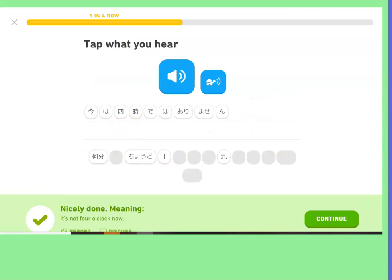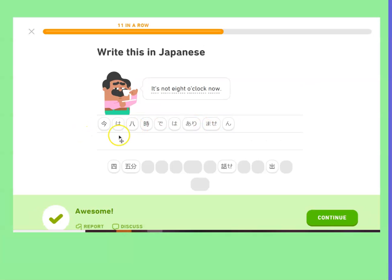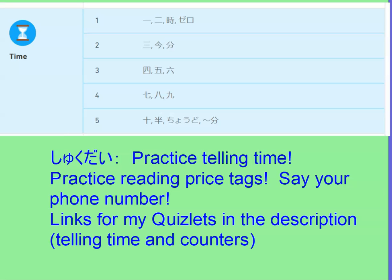今は4時, oh, same thing twice. I need to think more carefully about when I put them in order. Look for duplicates. 3時ではありません. It is not 3 o'clock. 今は8時ではありません. It's not 8 o'clock.